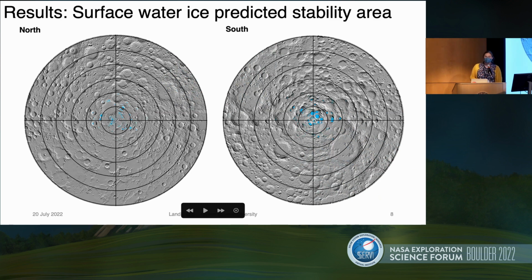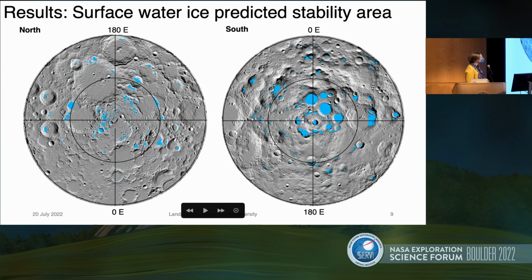Okay, so this is water from 80 to 90 south. Especially for those of you at the back, there are not huge undetected patches of surface water ice stability from thermal data. So we found most of the big ones. So we're going to zoom in a little bit. So this is from 60 to 90. And this is from 80 to 90, which is the much more familiar view to everyone. North is on the left, south is on the right.